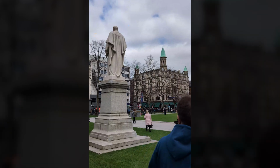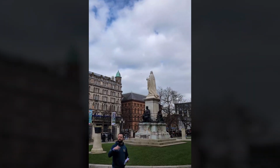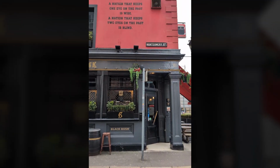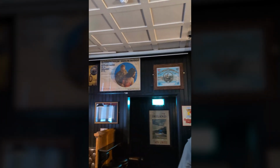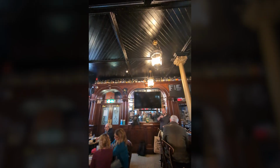First, we had to get there, past the impressive City Hall complex and the Titanic Memorial Garden, to this striking corner pub with its poignant message on the side. And when you step into one of the city's oldest establishments, it's hard to believe that it used to be a builder's merchant before it was lovingly restored to the ornate pub that you see today.